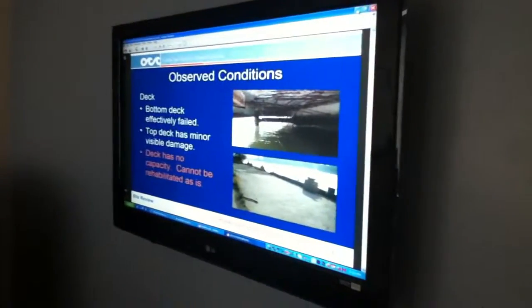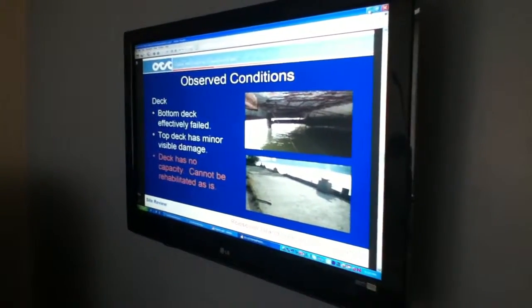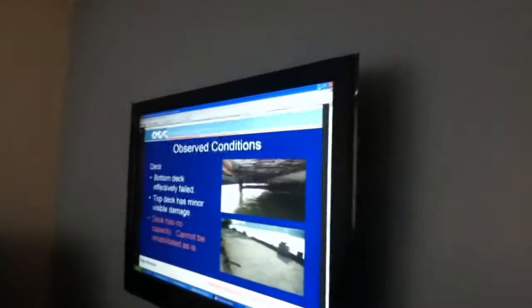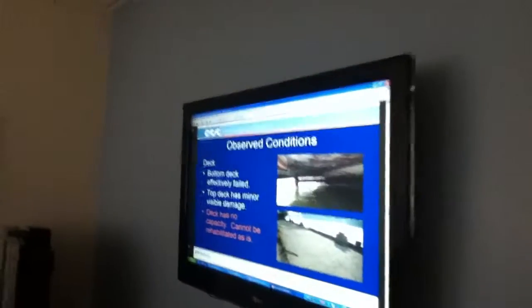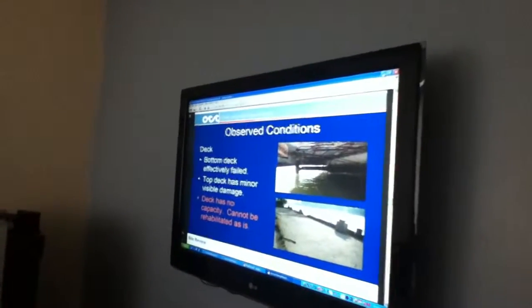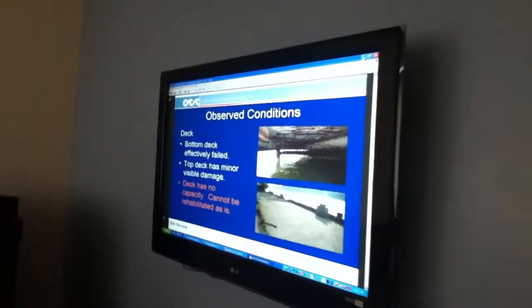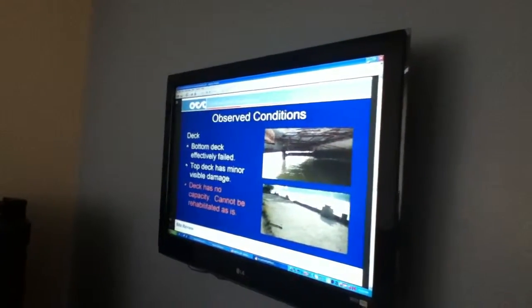The concrete deck. This was in rough shape, and this is where I was saying, you likely see some spalling on the underside of the deck. Well, rebar is exposed there. Yeah, a large portion of it is open spalled with exposed rebar, and you can see from this top picture here, a lot of the rebar is essentially failed and missing.